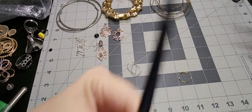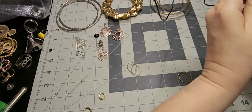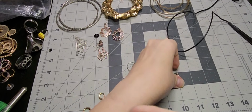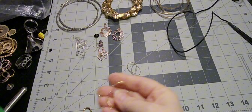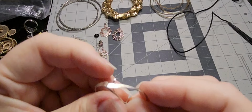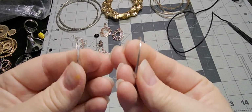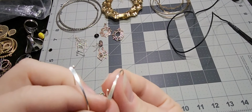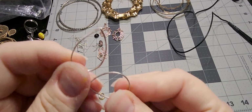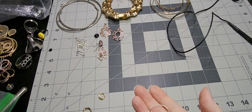Oh, okay. Let me see if this is still good. Yeah, okay, still good. Yeah, these are just faux, but they're nicely done. I guess they go like this. You just hoop them, push them through. Now these kind of have a silver tone to them. No marking.